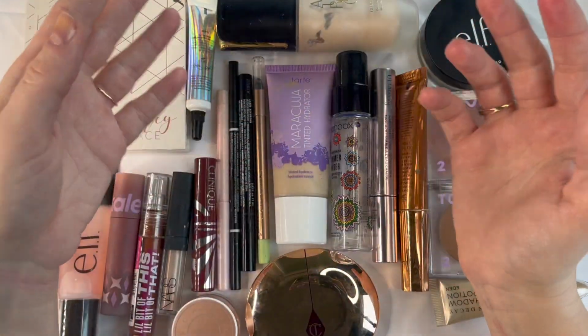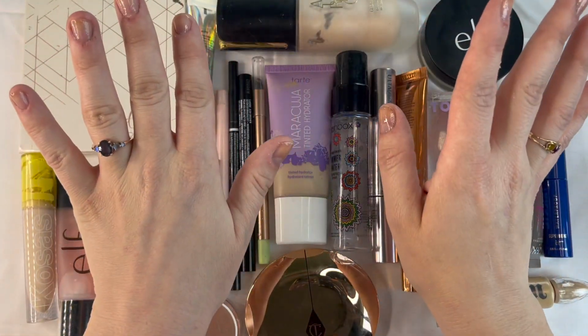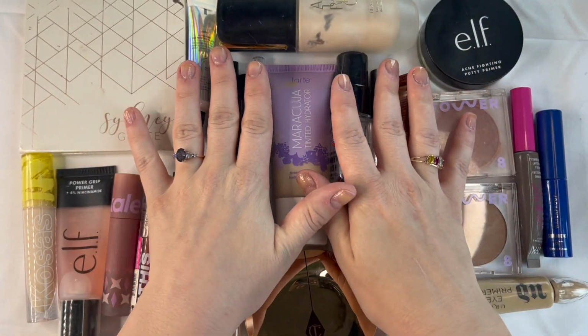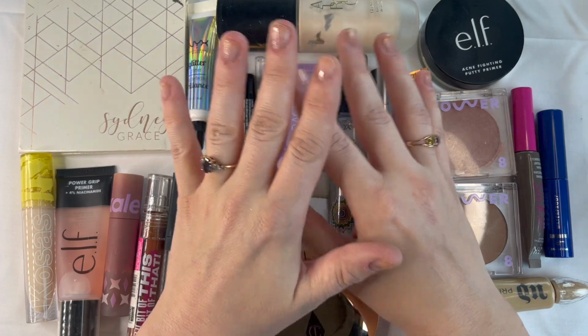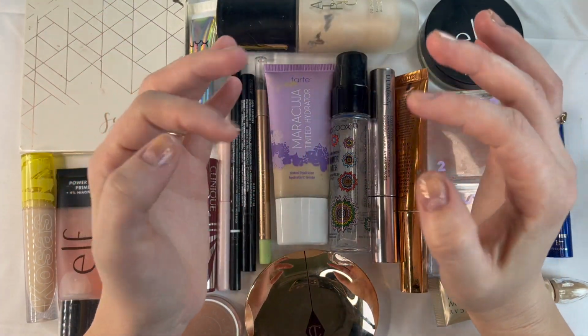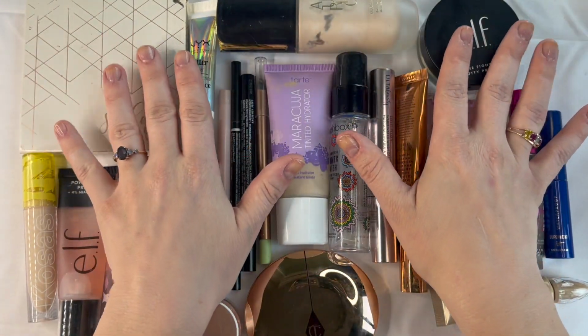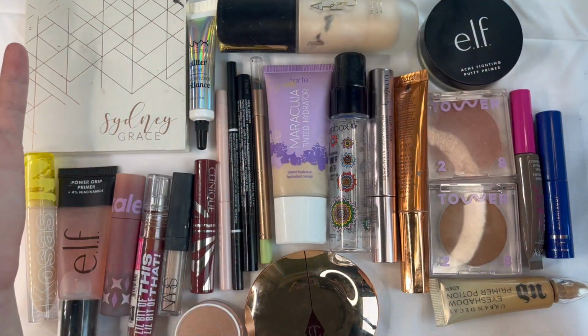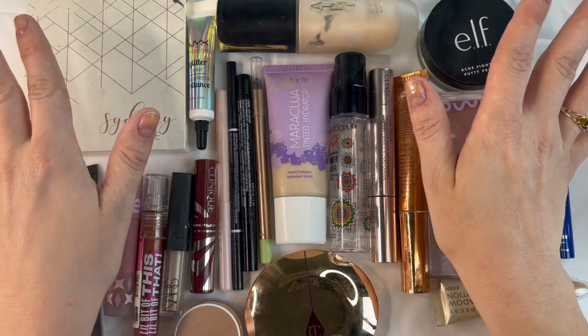Hello. So I've mentioned it a million times, but I am getting married very soon. And so I figured it might be helpful or maybe just interesting for people to go through the makeup that I am planning on wearing for my wedding. And yes, it is a lot.